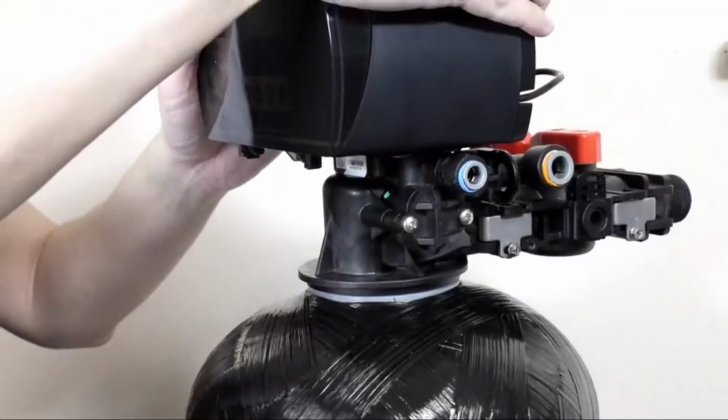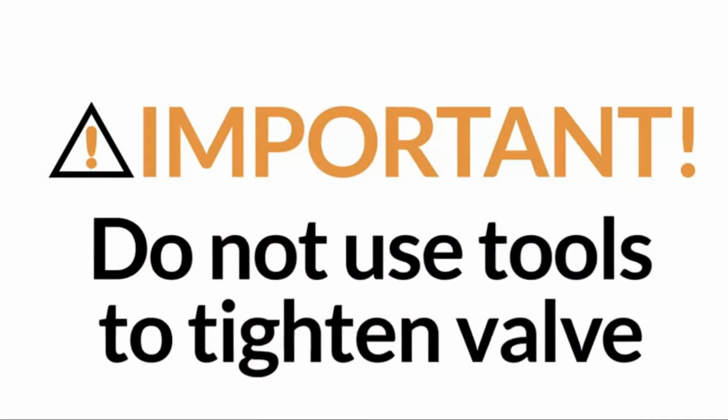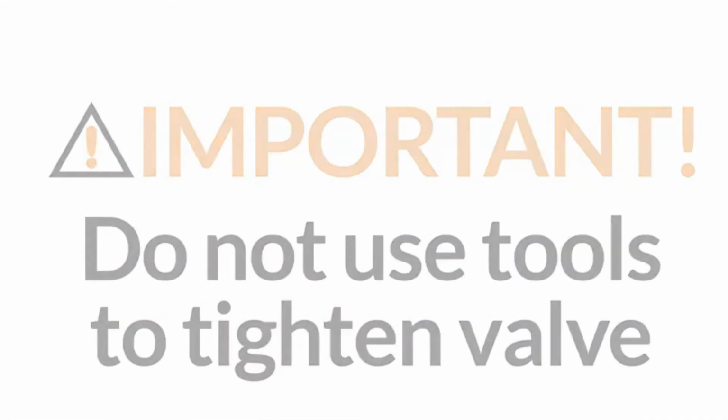Tighten the valve hand tight, then snug it further by tapping it with your palm. Do not use tools to tighten the valve, or damage may occur.